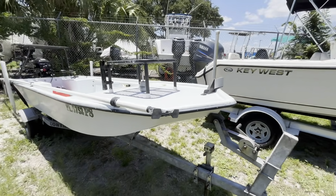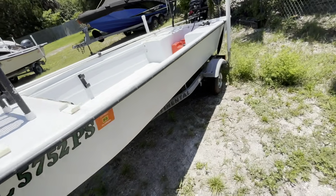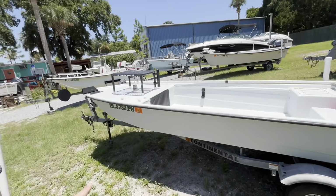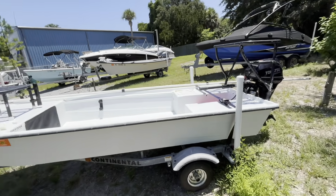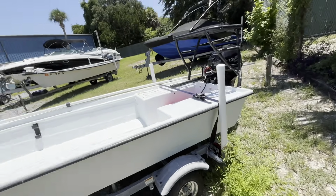Trailer's all right. Honestly, this is a sweet little technical poling skiff, but in comparison to the Carolina Skiff DLX right over there, this is double the price. Let me go show you the deets on this bad boy.